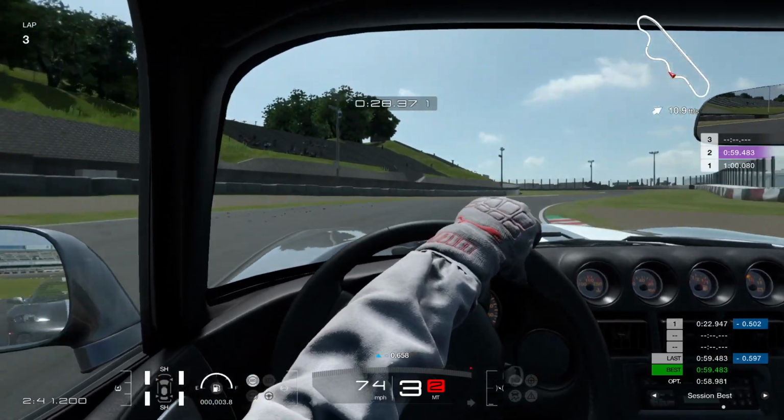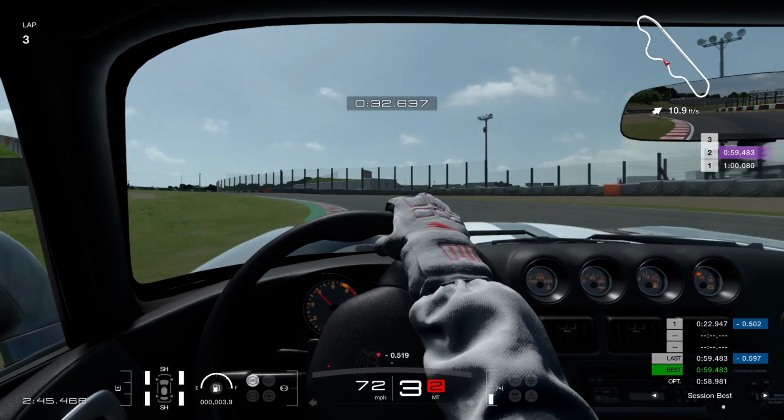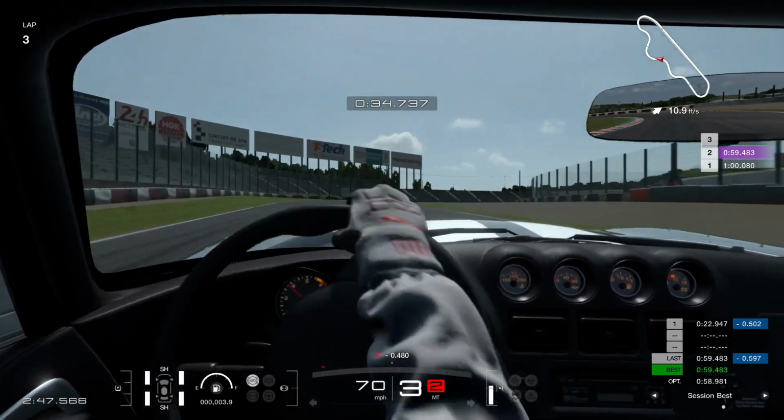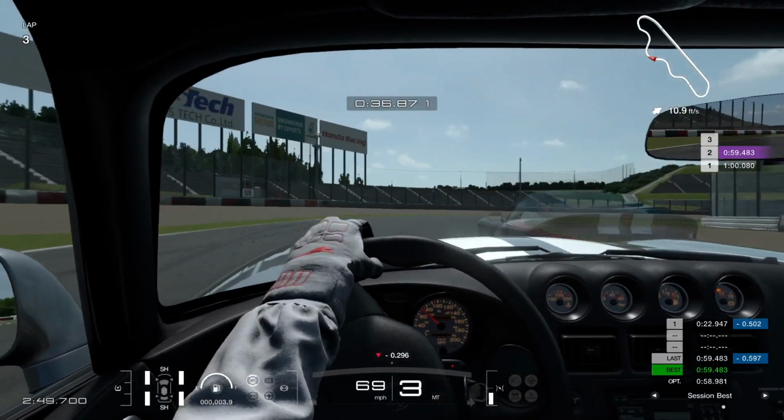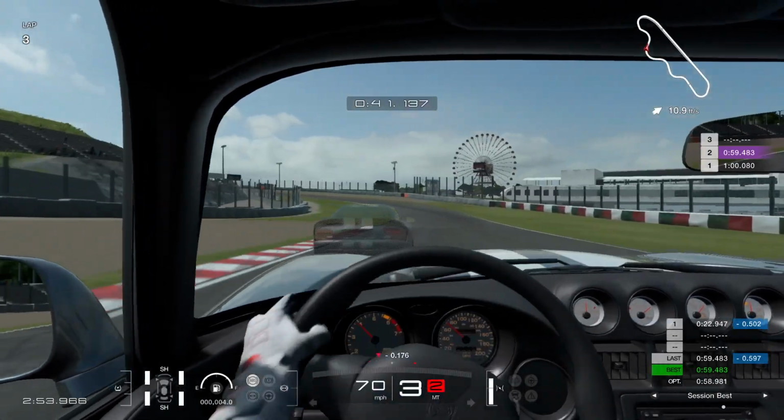Through the esses, it's very composed. You can hear the tires screeching, a little bit of understeer there, nothing too bad. Coming through here, our line was compromised from that last bit of understeer, but not to worry. We're gonna take this turn here.